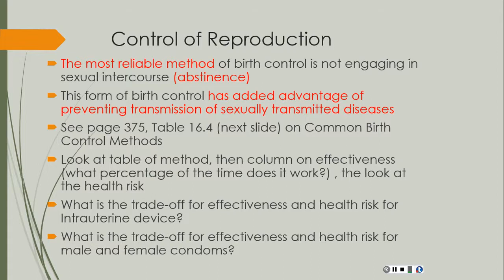When we look at the table, look at the method, then look at the column on effectiveness, like what percentage of the time it works, and then look at the health risks associated with these different types of methods. So, for example, what's the trade-off for effectiveness and health risk for the intrauterine device? And what is the trade-off for effectiveness and the health risk for male and female condoms?